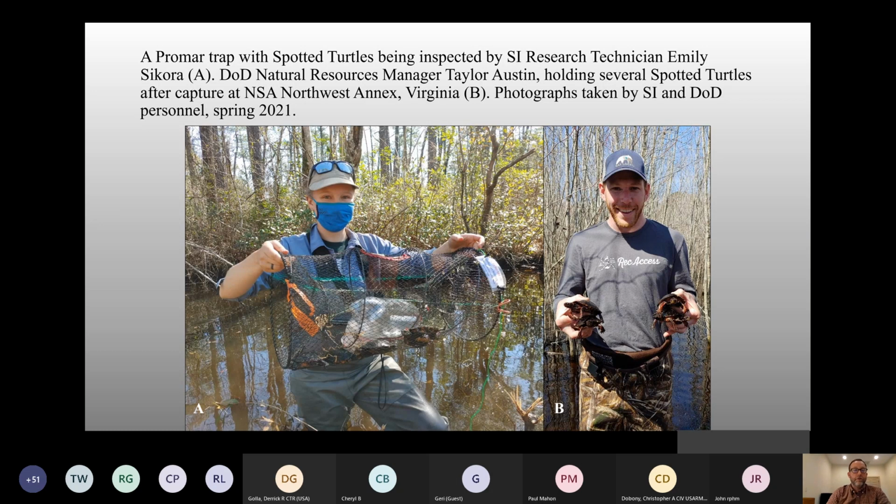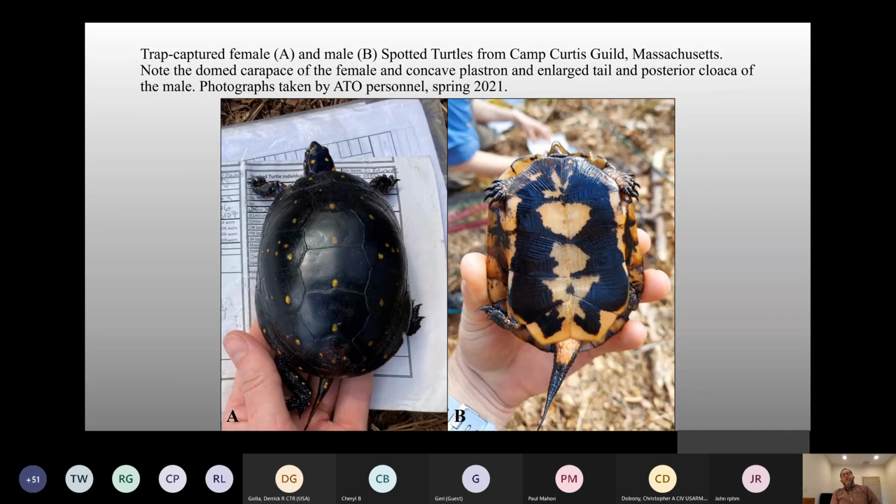found across installations. This is an up-close photograph of both a female on the left and a male on the right. The female has kind of a domed carapace. You would need to see that a little bit better up against what a male's is, but males are typically more flat. And then the diagnostic for a male in general is this concave plastron, the bottom of the shell, with an enlarged tail and the cloaca on that tail being more or less posterior to the back of the shell.